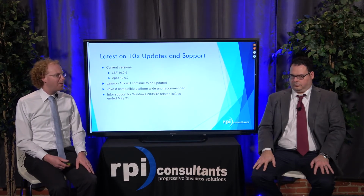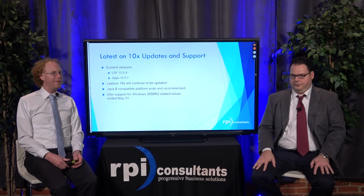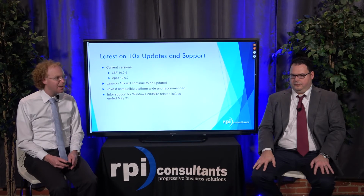Just want to point out that Windows 2012 R2 is the only version of Windows Server that's supported right now for Infor applications. We'll let you know when Windows Server 2016 hits the lifecycle guide.